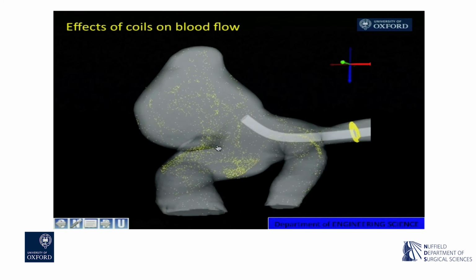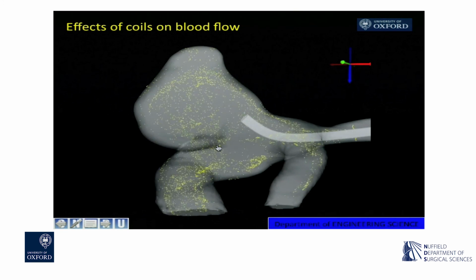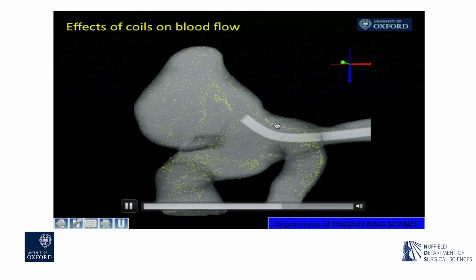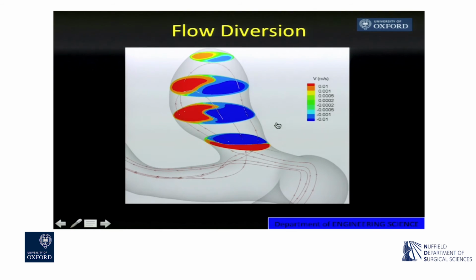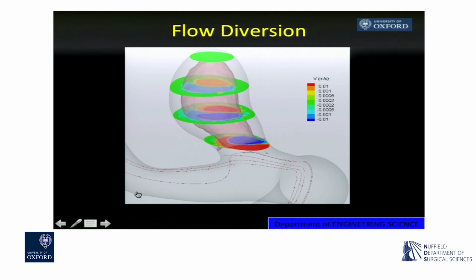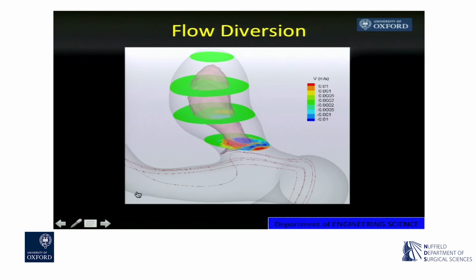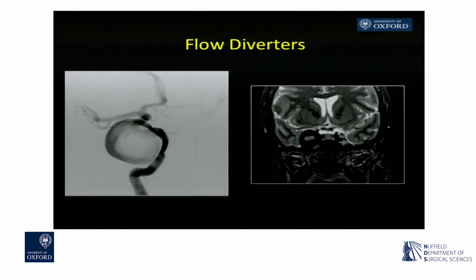And if you can calculate from these sort of experiments or simulations how small the pores are that you need, in other words, how much baffling you need across there, you can refine the design of your stent. And that was a principle that came out of the Aneurysm project. Here's another example of what happens in a simulation when you put a stent across the neck of the aneurysm. And you can see by choking the flow into the aneurysm, you gradually induce thrombosis from the margins of the sac inwards.